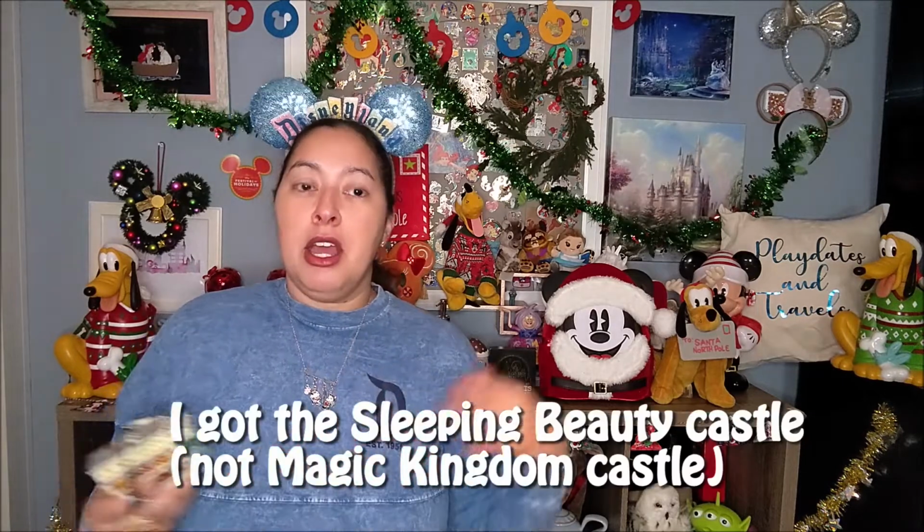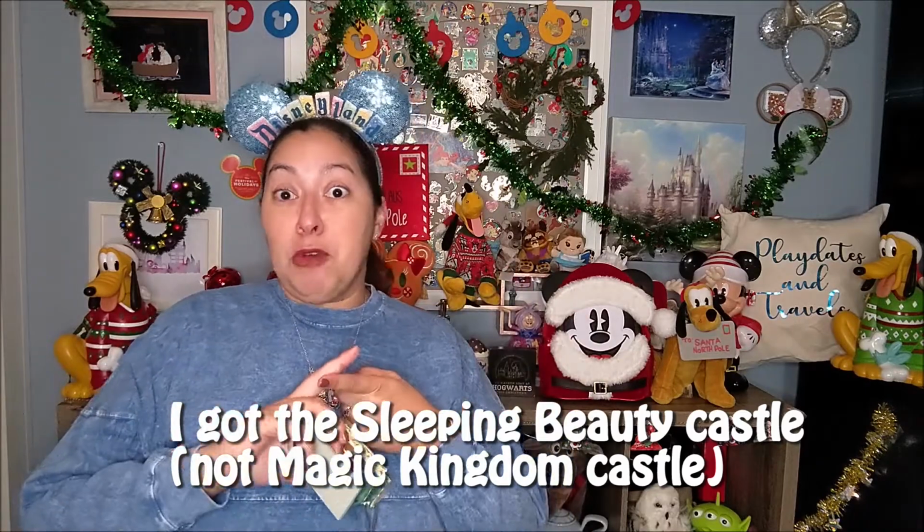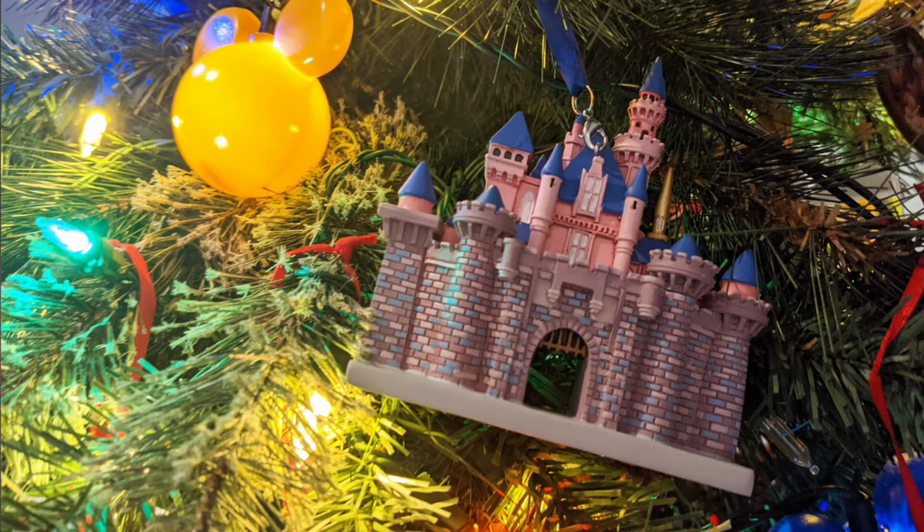Appreciate it. The next thing in here is actually the other item that she picked up for me, and she did this as a favor. I did get the Magic Kingdom one, and I will show it in my Christmas decorating video. I got the It's a Small World one, and I got the Sleeping Beauty Castle because it's amazing the amount of detail that goes into it. And this is actually for my friend.